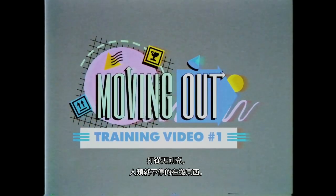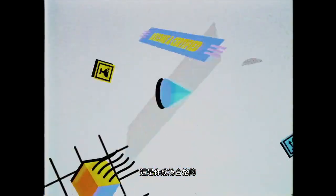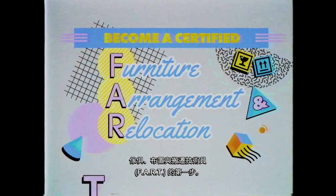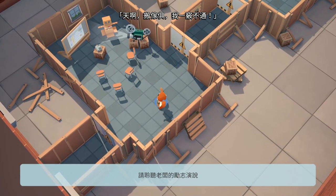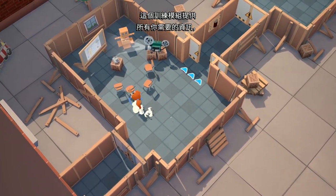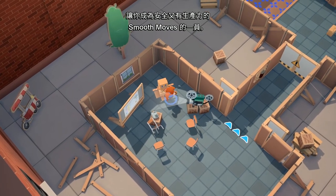Mankind has been moving and lifting objects since the dawn of time. Welcome new employees to the Smooth Moves family. This is your first step to becoming a certified furniture, arrangement, and relocation technician. You're probably asking yourself, gee, I don't know anything about moving furniture. Well, you're in luck. This training module will provide all the necessary information you need to be a safe and productive member of the Smooth Moves family.